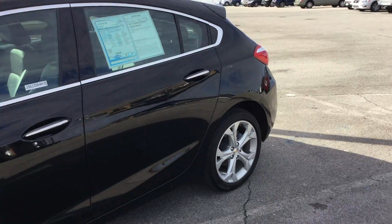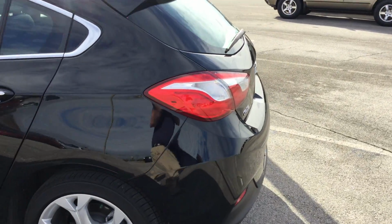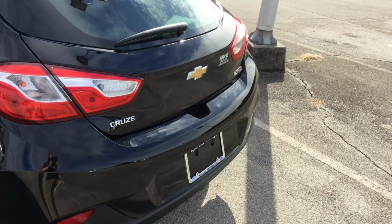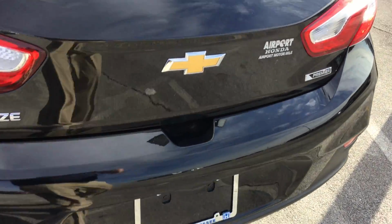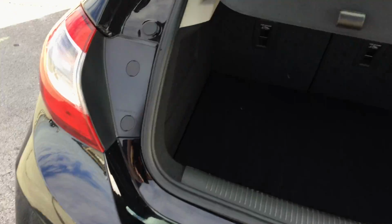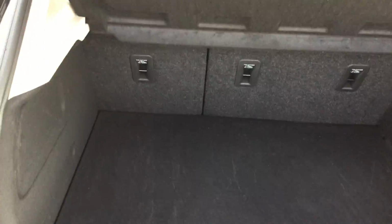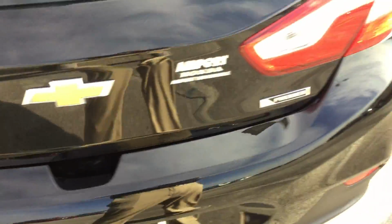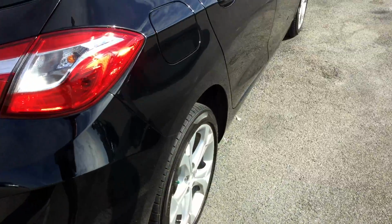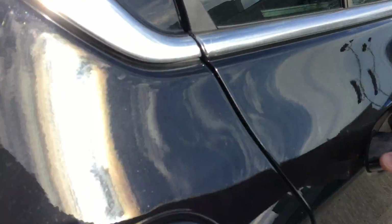It's got the nice push button start, remote start, heated seats. Of course, USB and auxiliary, all that good stuff. You get great fuel mileage, a ton of accessibility with the hatchback. So overall, a very, very nice vehicle.